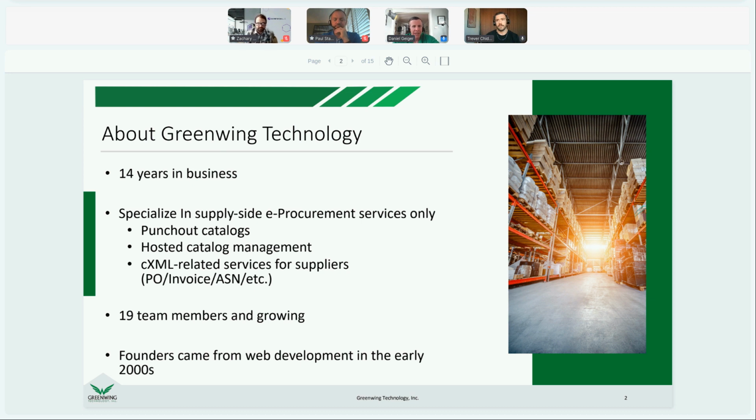We are currently 19 team members and growing. We are currently hiring right now, looking for some technical support specialists, but it's been challenging finding people to fit our company and our culture. But yes, we're a growing company, and like everything else in B2B e-commerce.